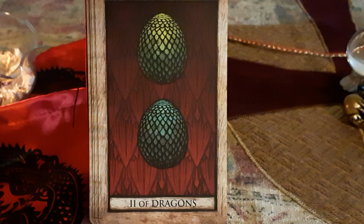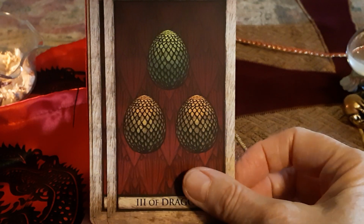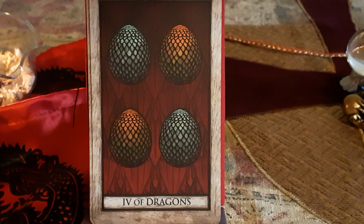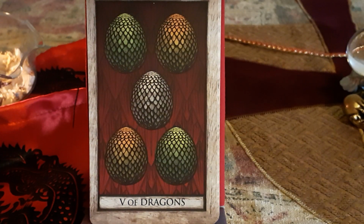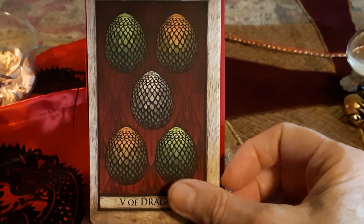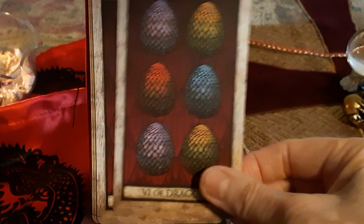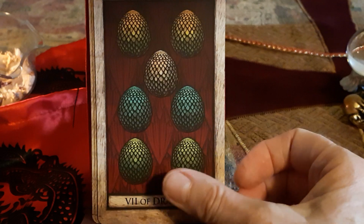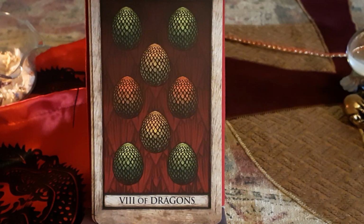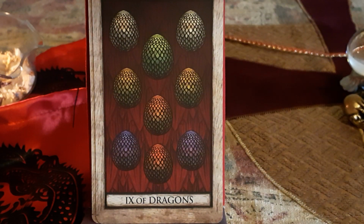Here we get into our Pippish. Still beautiful. And I appreciate that there's different colors within the eggs. So the eggs are getting a little smaller because of the number they have to fit on the card. I think this would be looking very attractive on the right cloth, the right lighting, and definitely at Halloween.